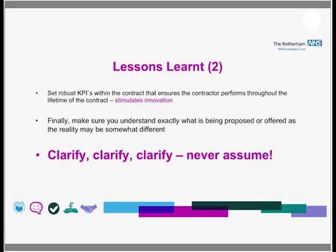Set robust KPIs within the contract that ensures the contractor performs throughout the lifetime of the contract. This will ensure that we stimulate innovation throughout the lifetime of the contract. And finally, make sure you understand exactly what is being proposed or offered, as the reality may be somewhat different. So therefore, clarify, clarify, clarify. Never assume. Those are the lessons that I hope you take away from this presentation. Thank you. I'll now hand you back to Grazia.